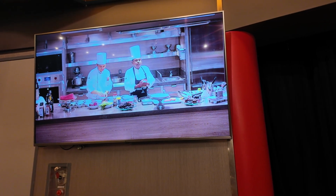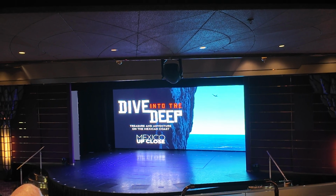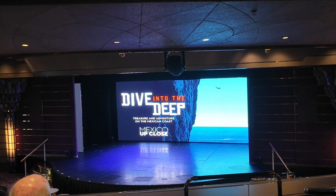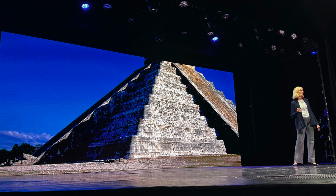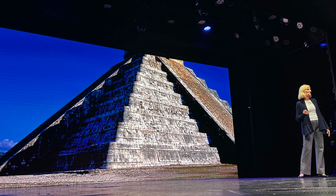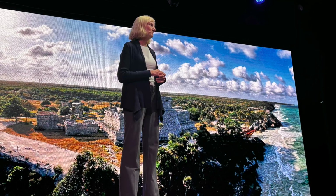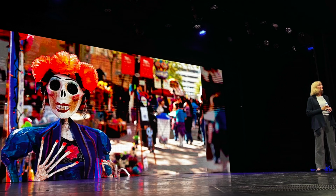If you find enrichment talks and demonstrations entertaining, then you're going to love the offerings on Zaandam. My only complaint? I wish there were more of them each day. As I said before, I think that Holland America stands out from the other major cruise lines in providing immersive programming on board the ships. So, if that's important for you, this ship will be a perfect fit.